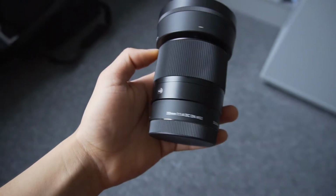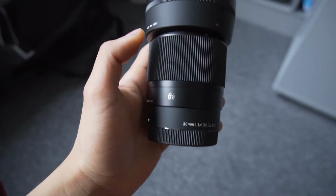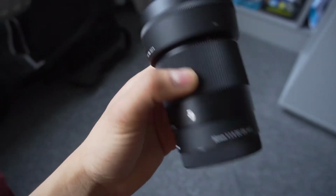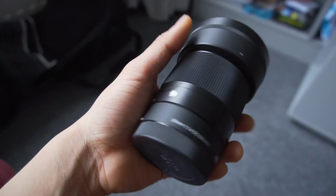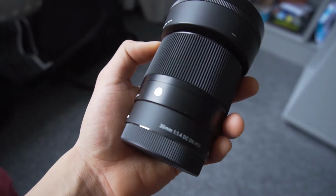And today I've got some really great news because I got a new lens. This is, in fact, the Sigma f1.4 30mm lens, and this thing is an absolute beast. I'm going to be recording a bit of today, like when I make my food, with this lens, and I'll just show you guys what I can do with it.